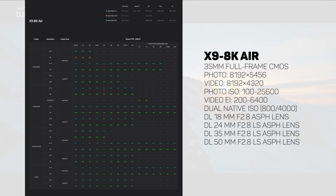We've got some brand new lenses that are able to be used with this camera. Let's see, it's an 18, 24, 35, and 50 millimeter lens designed for this camera. A nice full frame sensor. Of course, we can capture 8K video up to 75 frames per second. It's up here on the screen.